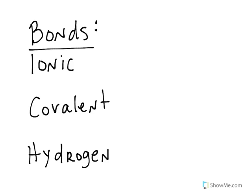The next section talks about chemical bonds. Remember that chemical bonds are just relationships or attractions. They are not actual physical bonds. So when you see something that looks like this, there is no actual piece that's touching the two oxygen atoms.